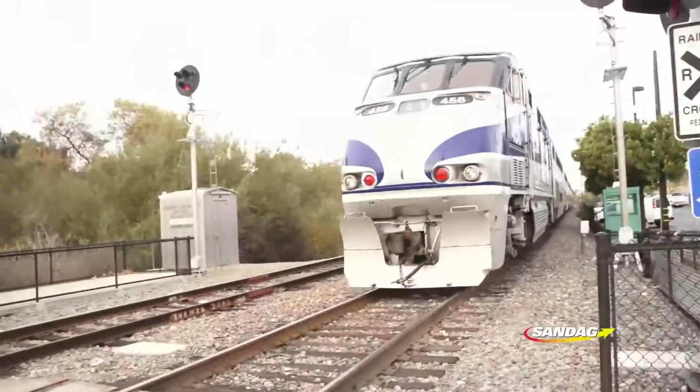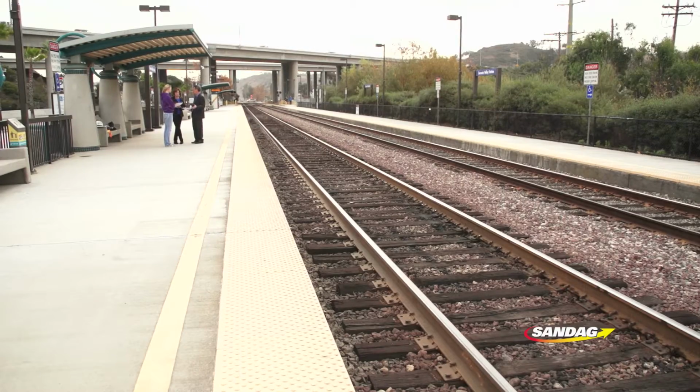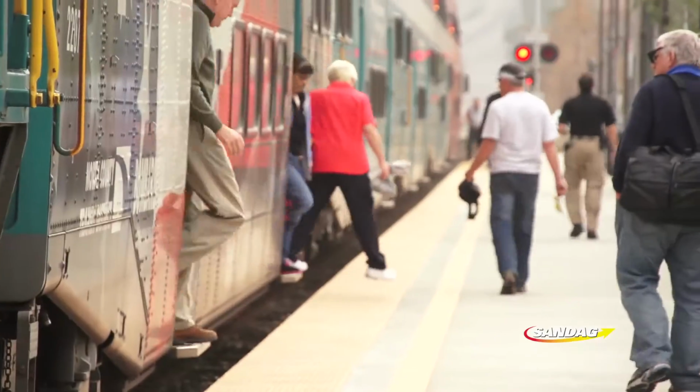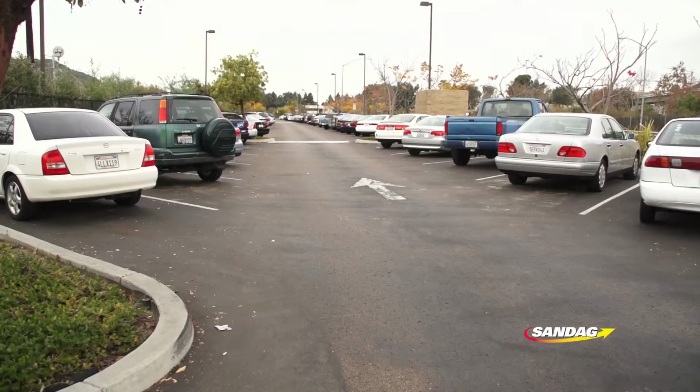A lot of people I speak to say, you know, I've ridden the Coaster once or twice, but if I miss one Coaster, it's a very long wait until the next Coaster comes. So if anything could be done to reduce the headways on the Coaster, I think we'd get a substantial increase in ridership. So in addition to headways, we need parking for people.